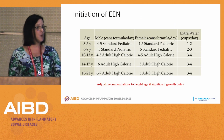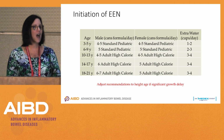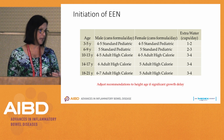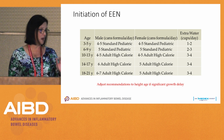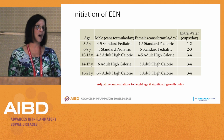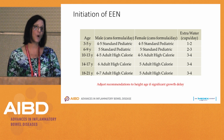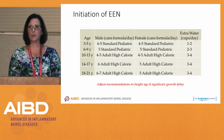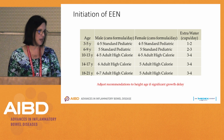We also came up with a quick cheat sheet so that in clinic, if there wasn't a dietitian available to us, we could get the patient started that day. So we created this grid. If we were seeing a 14-year-old male, we could say, okay, today we're going to start, and we're going to have 6 cans of adult high-calorie formula as your target. We gave them their amounts of extra water that they were going to need a day. We determined that if we had a 17-year-old that was really delayed and looked like a 13-year-old, we would just use the 13-year-old guidelines until they gained weight and then readjust.